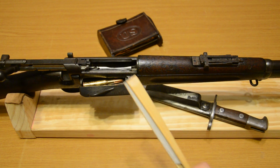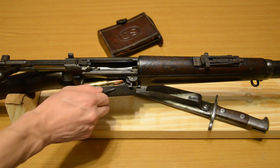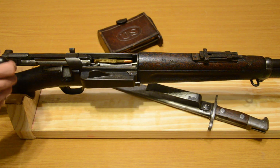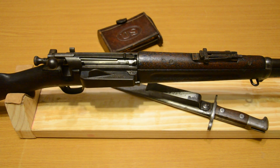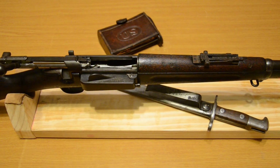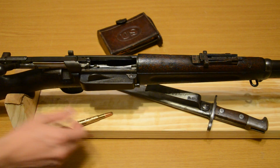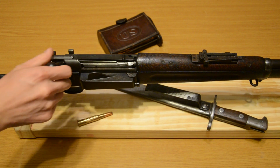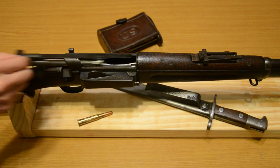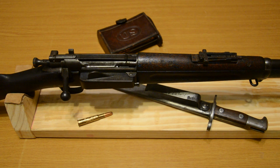And what the one locking lug does contribute to is an extremely smooth action. A lot of times I second guess myself, because you can't really feel yourself picking up a round when you load, so you check to see if you actually loaded a round in the chamber. The action is extremely smooth. It is by far the smoothest action I have. And I guess that comes with a caveat that it's the weakest action I have, but there's not really anything you can do about that.